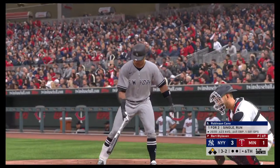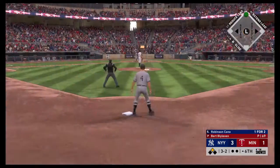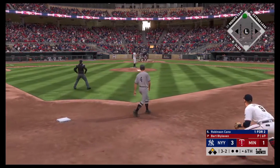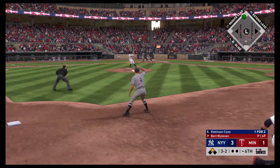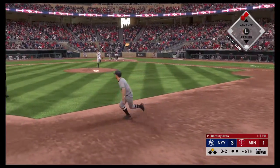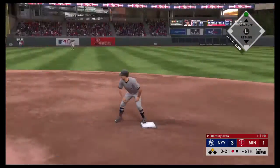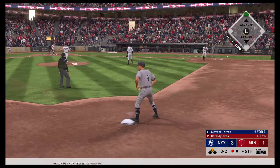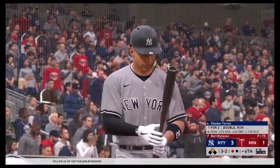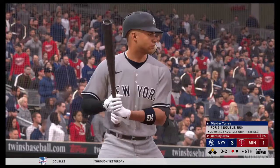Now at the plate, Robinson Cano, 1 for 2 on his line so far in the game. Robinson Cano. The 3-2 pitch. Popped up. Cano is calling for it. Looks it into his glove, and there's 1 gone. And that'll bring up Gleyber Torres. 1 for 2 with a double on the ledger so far.